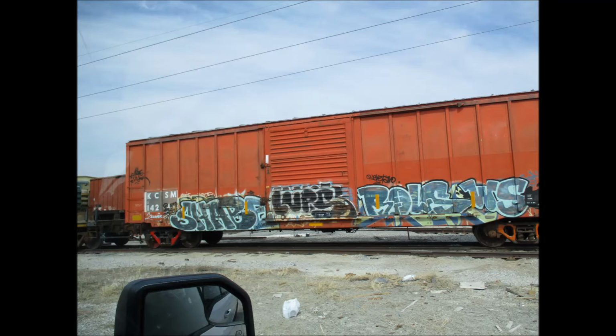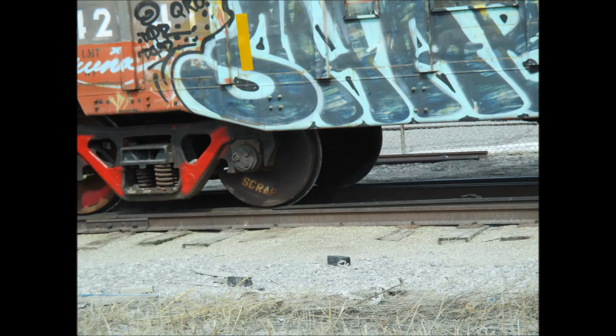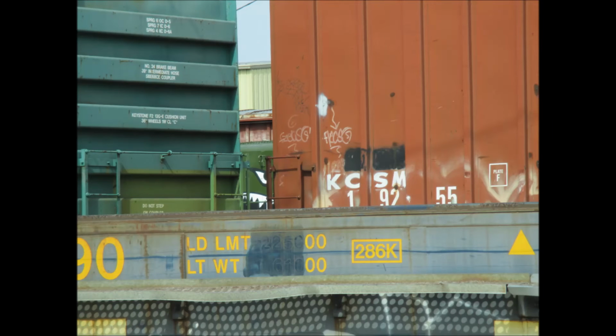This KCS Southern de Mexico boxcar is pretty interesting. The car was apparently built in 1980 and has been slated for abandonment. Its wheels even have scrap painted onto it. I also caught a glimpse of Mid-America Car Inc. switching locomotive number 92 painted in an Air Force livery. I managed to get a better view of this locomotive a few weeks later.